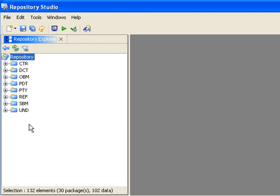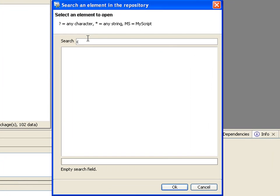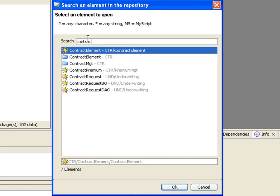One of the great things about this repository is it functions as a library of artifacts, which can be rules, objects, services, or service connectors. It's very easy to find assets in the repository. For example, I'm trying to find a contract element. Quickly, we can search the repository, and here we find the contract elements.